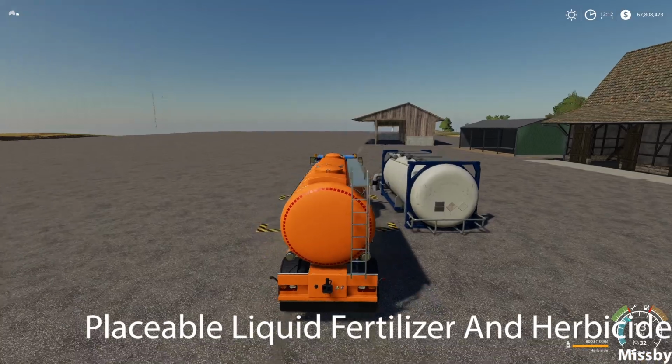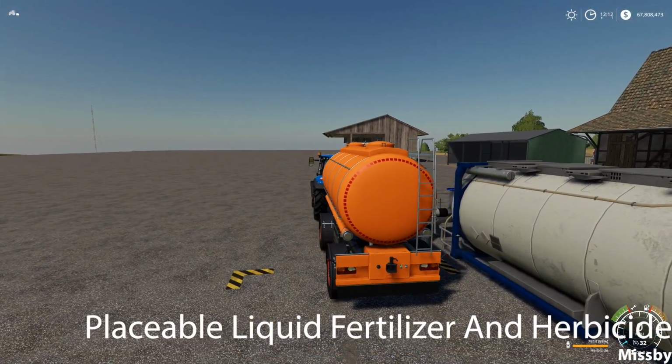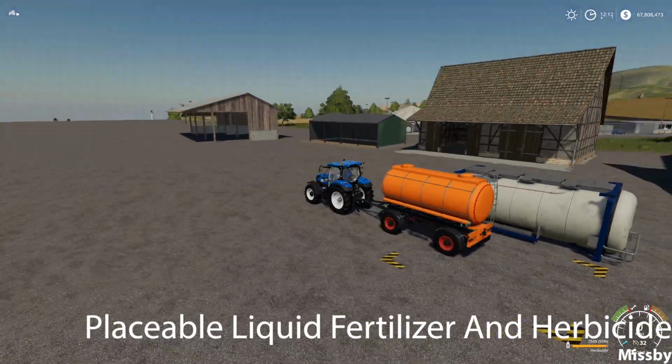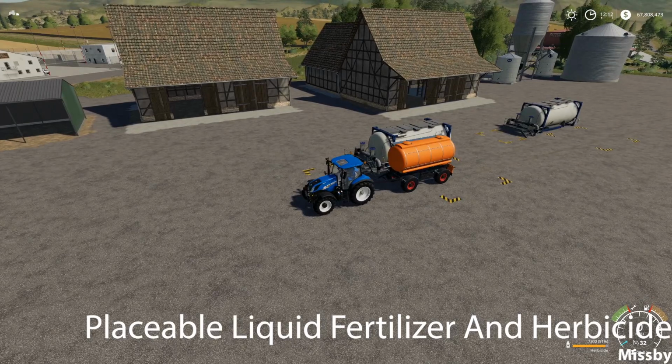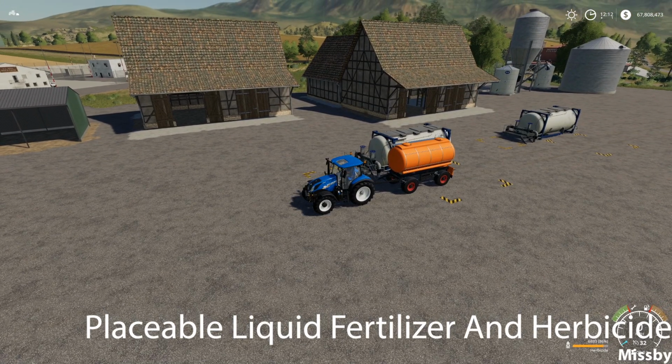Alright, so we've got 8,000 liters of herbicide in here. So now we're going to start to overload into our other tank. And once again, we're going to do some creative editing. So when we come back, we will have 8,000 liters in each tank. And each tank, by the way, holds 50,000 liters of product.